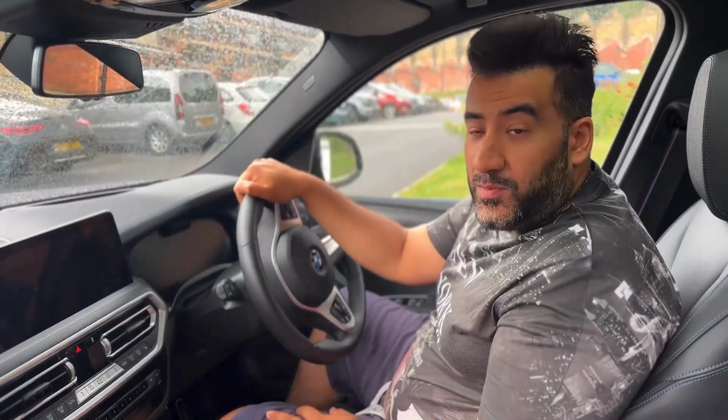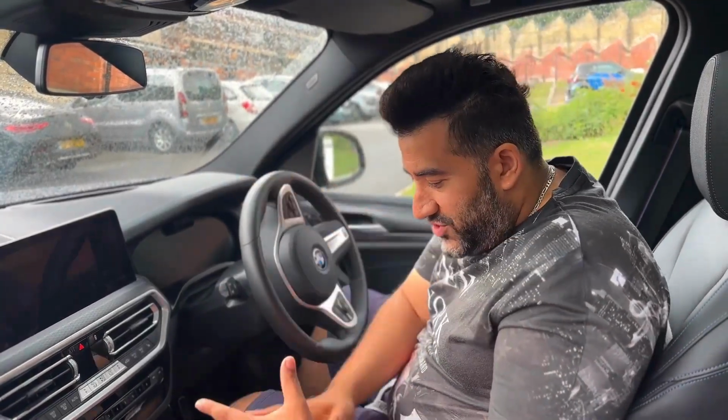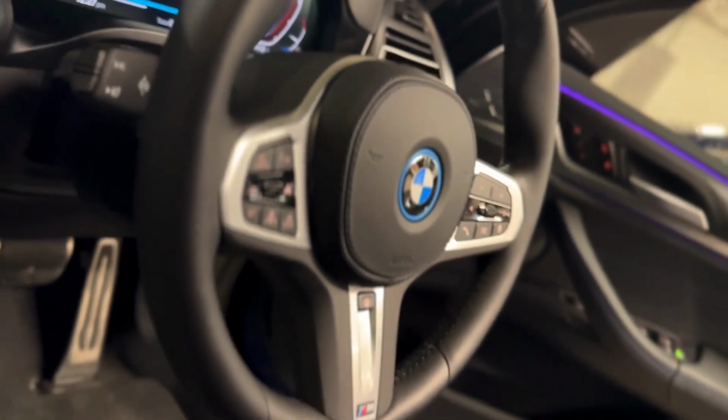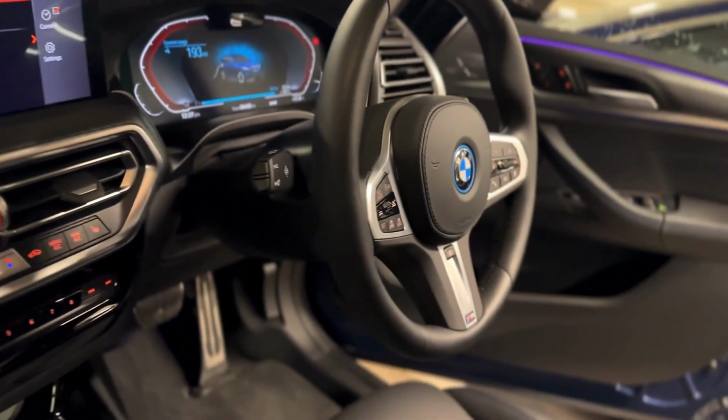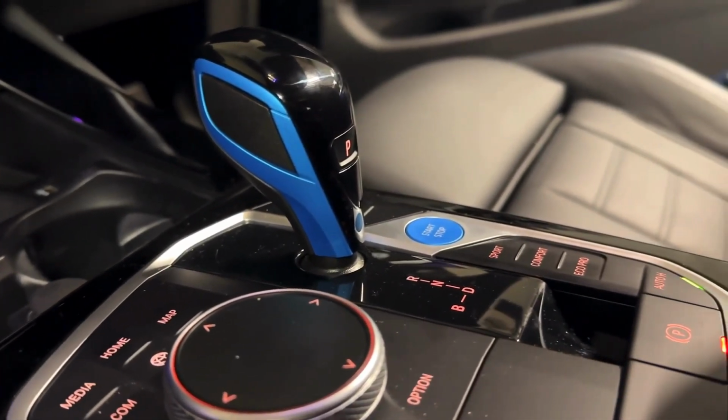Absolute bonus. Some of the interior features that I like about the BMW as well is they like to keep it old school. Now what I mean by old school is it's just very simple. Simplicity. You've obviously got everything all in one place. You've got the cup holders, the area there to put your phone on charge as well, gear stick, and the simple infotainment system. What more do you need?